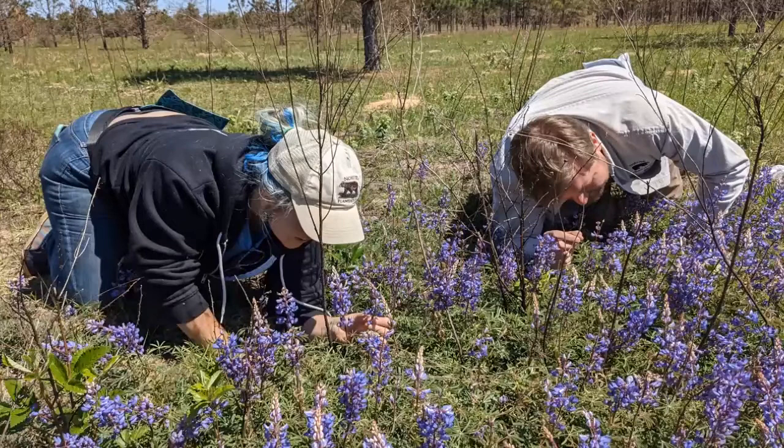So what this project actually looks like is us searching for tiny things while hunched over plants. We're working with collaborators across the frosted elfin range to search for known populations of the butterfly. And we're sending equipment to these collaborators so they can collect genetic material in a non-destructive way.